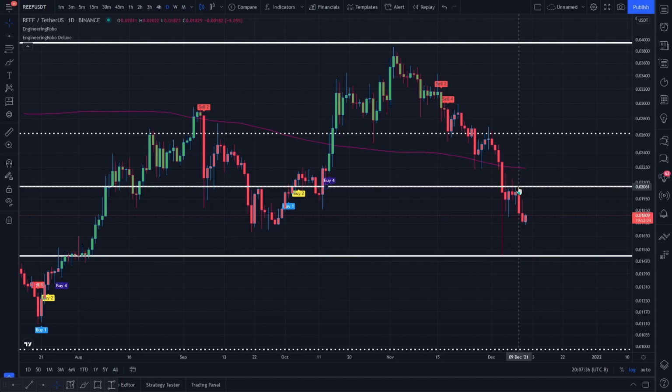Once we've broken resistance overhead and confirmed 0.02061 as support here, my immediate short-term target for this coin is going to be up in the 3 cent level, just about 4 cents. 0.03950 is my immediate short-term target once support has been confirmed overhead. So we always await these technical key confirmations.